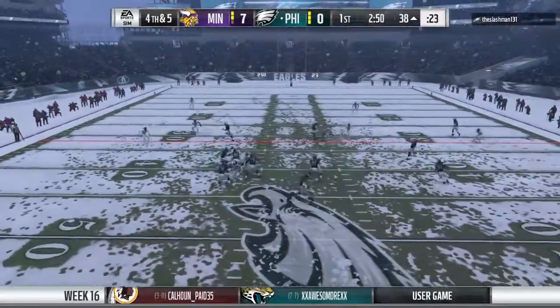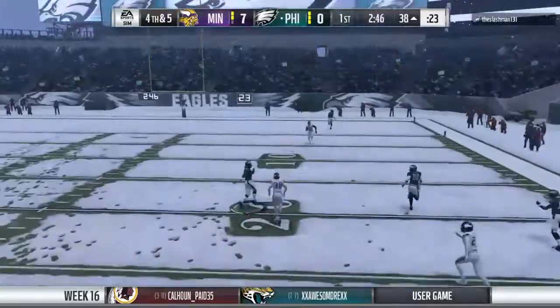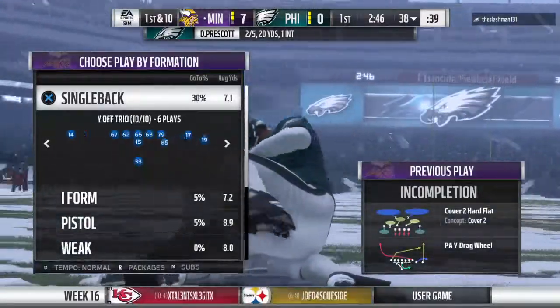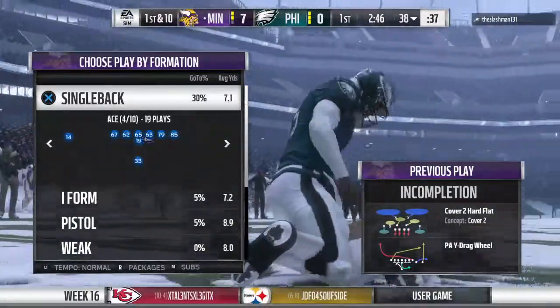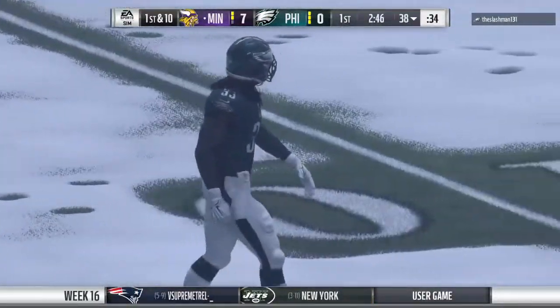Now Prescott on 4th down. Eluding the pressure right. And they will not be able to hook up there. It's incomplete. The Eagles unable to convert there on 4th. And the Vikings defense is going to get the football back.